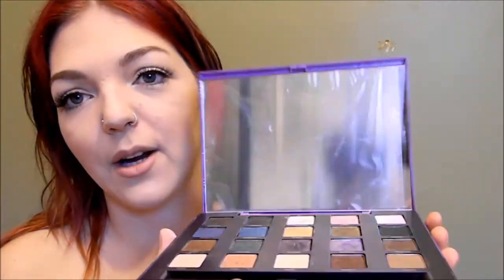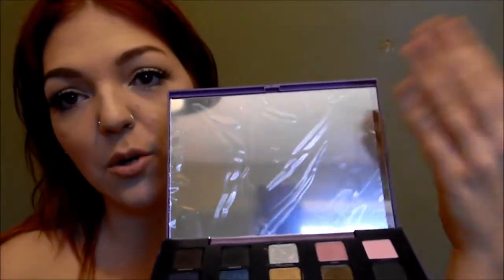So yes, it's got a huge mirror. It opens up by itself, which I love, because I just click it and then I turn and do something else, and I look over and it's already open. So it's, in my opinion, very convenient. So it just opens up. It's a huge mirror.